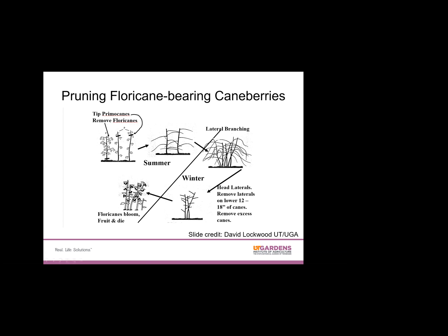And then you're just going to let the lateral branches, the little branches that come off the side of that main cane, grow throughout the summer. And that is where the fruit is going to be eventually. Once they start to go dormant in the wintertime, you're going to cut those laterals down to about 12 to 18 inches long, and you're going to thin them out. So you've got your main central stiff cane, and then the lateral branches coming off, and you're going to shorten those lateral branches, and that's where your fruit develops. You want to thin them out a little bit so you can have a few selected, really healthy canes with really healthy lateral branches, and that's going to give you the biggest, best quality fruit.